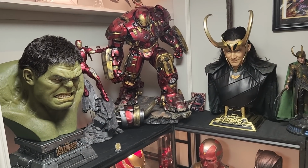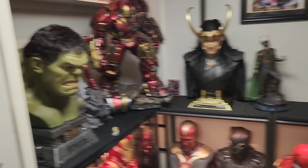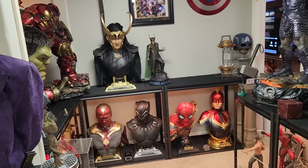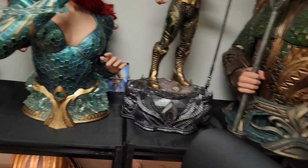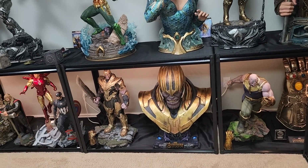Which got me thinking on some ideas that I think could improve this room substantially. It is requiring quite a big change, but I do think it would be worth it, especially if I'm going to get the new Thanos bust. So I did want to show you what this Thanos bust looks like down low. It's not horrible, but it's not great. I still would prefer to sell it if I'm getting the new Thanos bust.